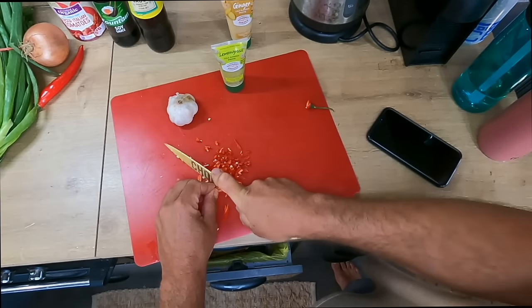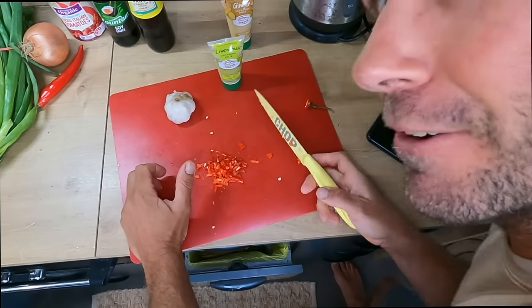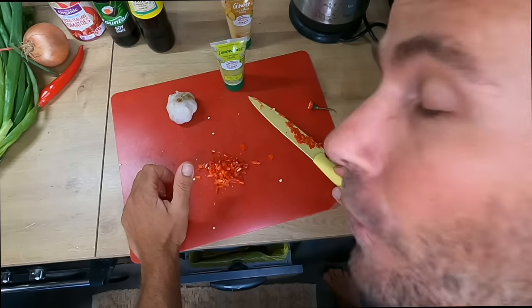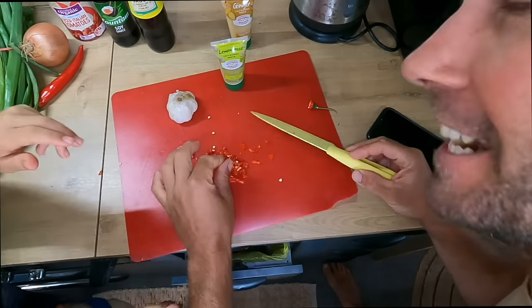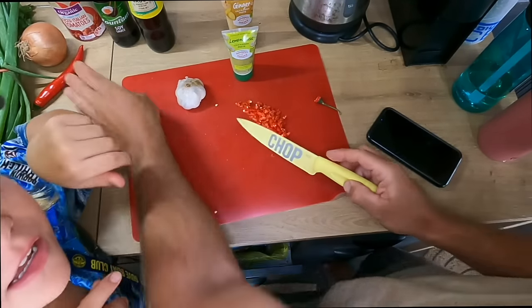How's my knife skills? Aren't they good? They're better than mum's. I'll tell you what, if you ever wanna see something funny, give Beck a knife and a block of cheese. She can barely cut the whole thing. It is hilarious.